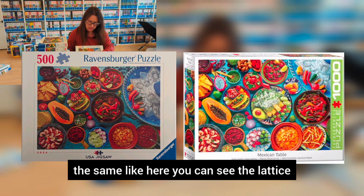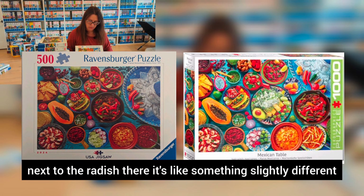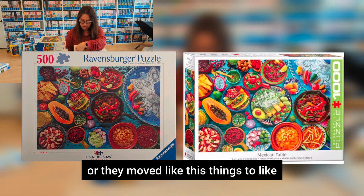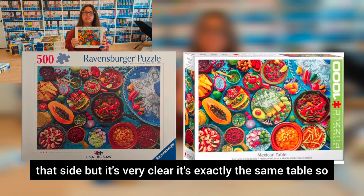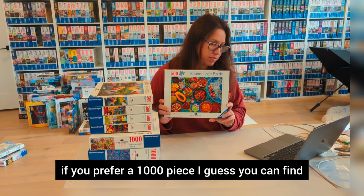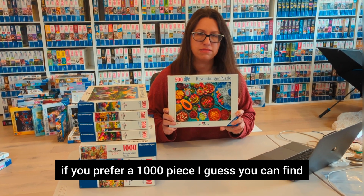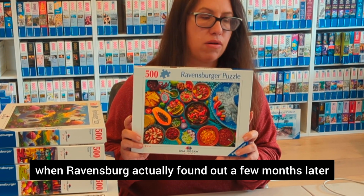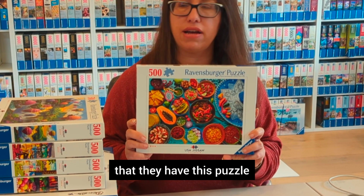It's not exactly the same. Here you can see the lattice next to the radish. There it's something slightly different, or they moved these things to that side, but it's very clear it's exactly the same table. So if you prefer a 1000 piece, I guess you can find that image in other places. But it was really funny when Ravensburger actually found out a few months later that they have this puzzle.